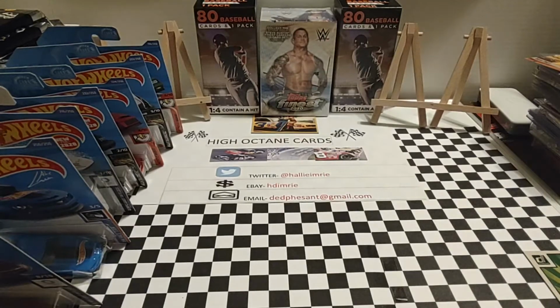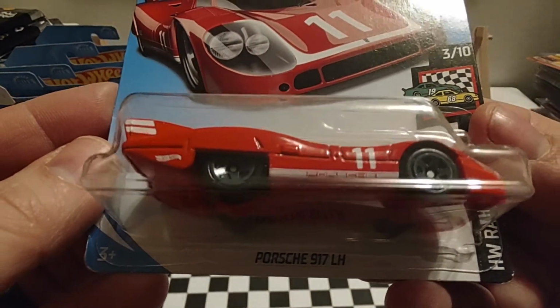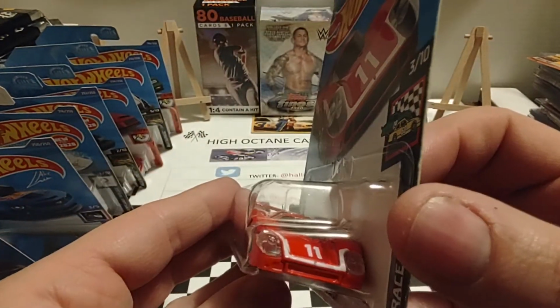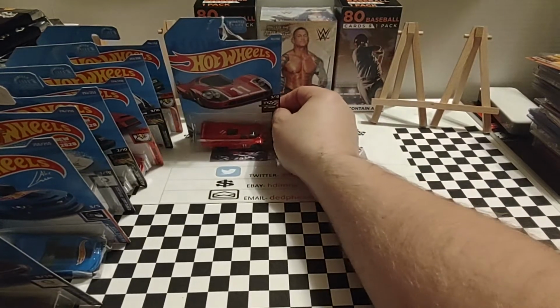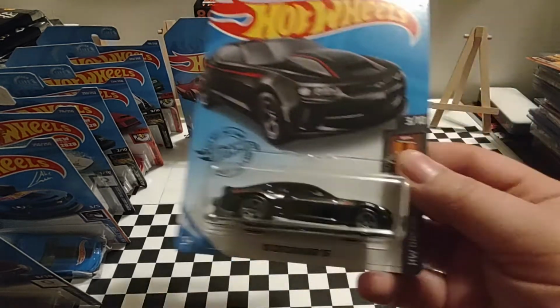The next one, and this is kind of a variation car, the Porsche 917 LH. Remember these kind of racing in the old IMSA GTP, Camel GTP series. Of course, GTP stood for Grand Touring Prototype. They actually ran 4 divisions: GTP, Camel Lights, GTO, and GTU. GTO is GTO over, and GTU is GTU under.